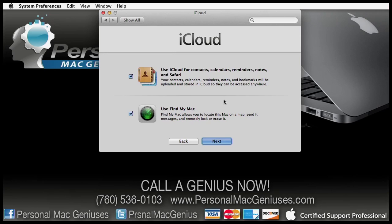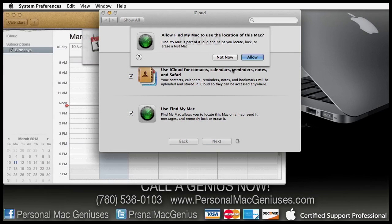Now, this use Find My Mac is kind of interesting. If you have a company, you may want to leave this on. If for some reason your computers were stolen sometime in the future, you could use this ID to possibly find these computers. Right now, however, we're concerned about the whole calendars thing, so we're going to just say next. And since this is a demo, we're just going to say not now for Find My Mac.